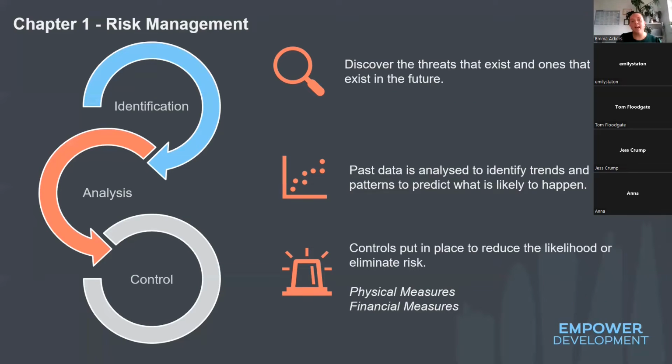Risk identification involves identifying the threats that exist and the ones that might exist in the future. So not all of them are going to be insured, but they still should be managed. The risks will then be analysed. So risk managers will look at past data to analyse those risks. And they'll look at what patterns have been formed, which is going to help them in turn predict what's likely to happen in the future.